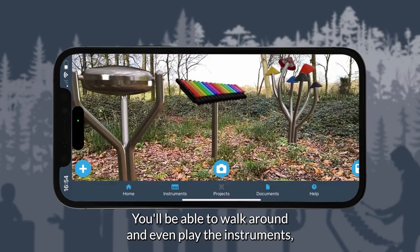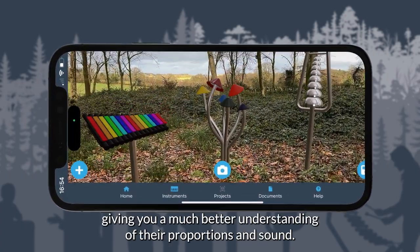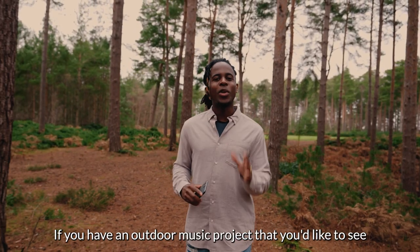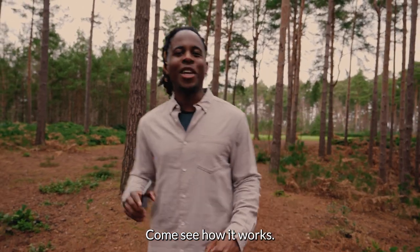You'll be able to walk around and even play the instruments, giving you a much better understanding of their proportions and sound. If you have an outdoor music project that you'd like to see come to life, I'll show you how to do it with Composer. Come see how it works.